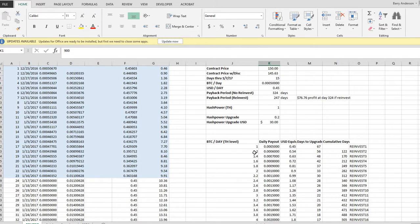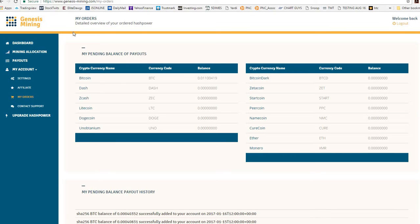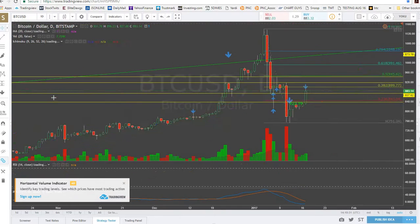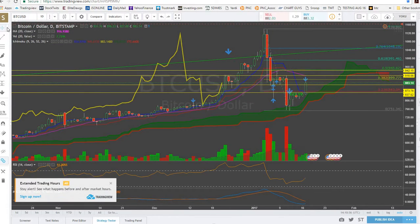My strategy again is to, when I get $30 worth of US payouts, reinvest, increase my hash power, which will in turn increase the payouts that I'm getting on a daily basis. It's kind of that reinvestment strategy, like a drip strategy on a dividend equity. So let's take a look at the chart, and let's just start at the daily chart.